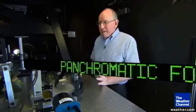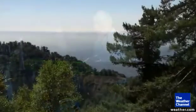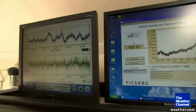I'm Stan Sander, and we're sitting here in what we call the CLARS facility. The long name is the panchromatic Fourier transform spectrometer. It looks out onto the city to see carbon's signature reflection, sort of like a fingerprint on your hand. That thing sniffs carbon's signature scent.